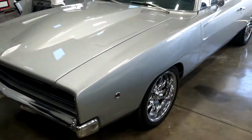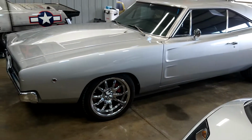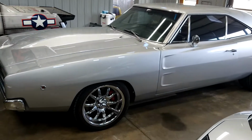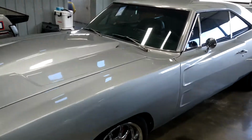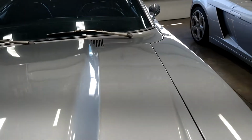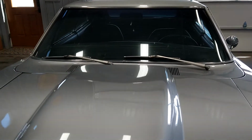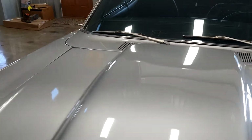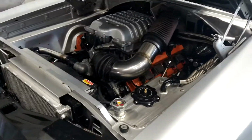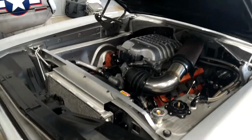This 68 Charger, built it probably going on 2 years now. It is one of the first Hellcat swap cars that was out there. Just don't do a lot of advertising as such, but get the hood open. Once again, he drives everything. That's part of the enjoyment.